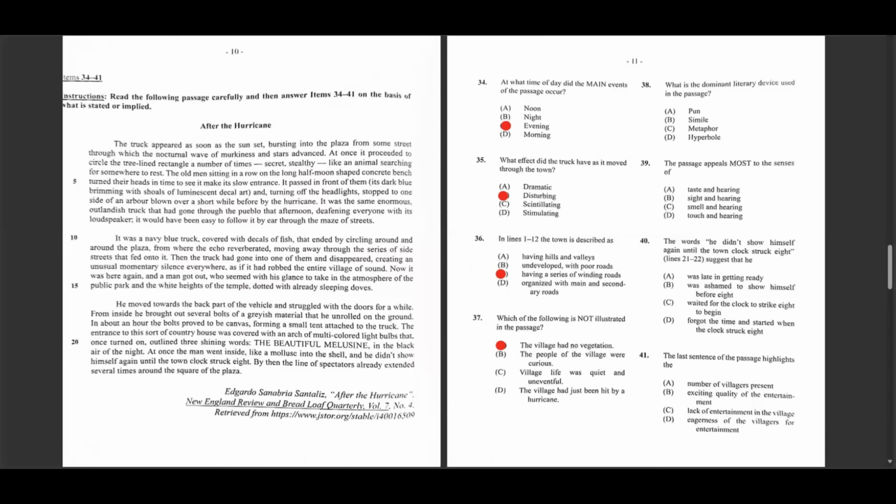Number 38, what is a dominant literary device used in the passage? Definitely we didn't have any puns there, so A wouldn't be an option. There was simile present. We have metaphor, hyperbole kind of, but your most dominant literary device, the one prominent in your passage, will be option C, your metaphor. We have things like the nocturnal wave of murkiness and stars advance. Then we have the maze of streets. You have one or two similes, but your dominant one would definitely be metaphor, a little metaphorical language being used in this passage.